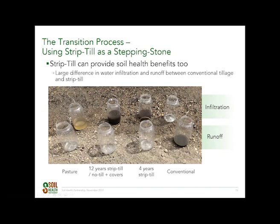And then the third set of containers is a 12-year strip till no-till, so strip till corn, no-till soybeans, with the addition of cover crops. And we even have larger amounts of infiltration happening, still a little runoff, but not too bad, and it's pretty clear. So I think it's important to point out that strip till can provide some soil health benefits and can be a great stepping stone during the transition process. And like I said, it's going to be something we incorporate on our farm, and I'm going to dive into that a little bit more.